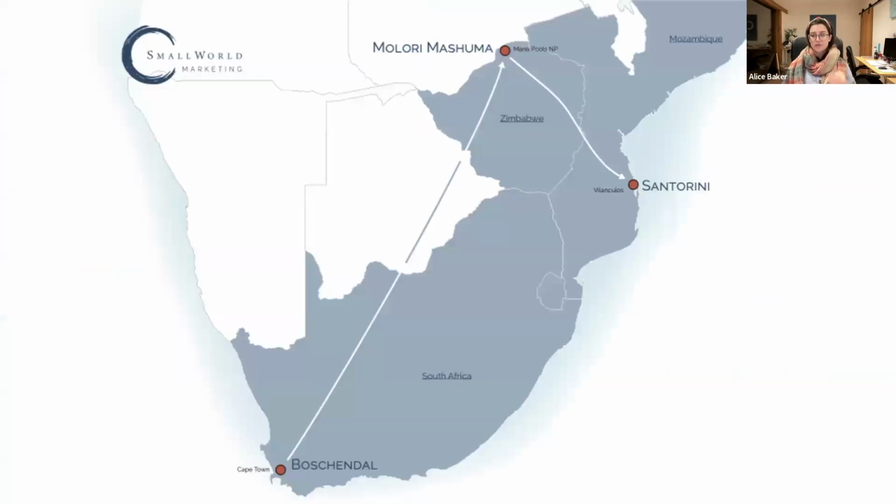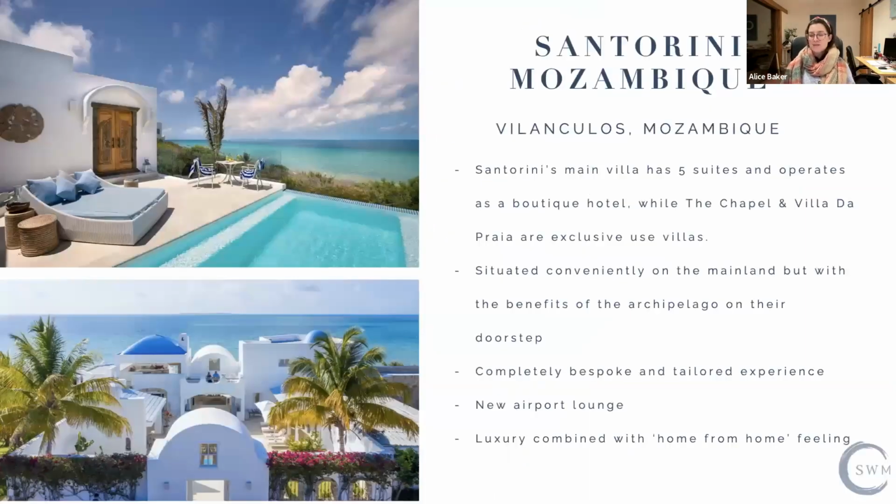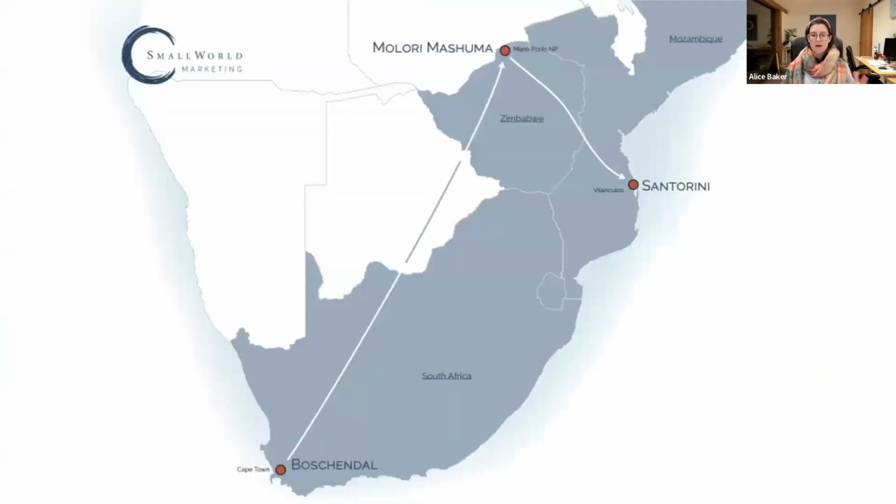Now looking at Santorini, Mozambique. So we're heading to the beach. We've looked at the bush, we've gone from the winelands, we've gone on safari, and now we're heading off to the beach. And I think heading up to Mozambique is such a beautiful opportunity. Especially if you're already in Southern Africa, I mean, you look at the map here and you think, why would you go anywhere else? It's right there.